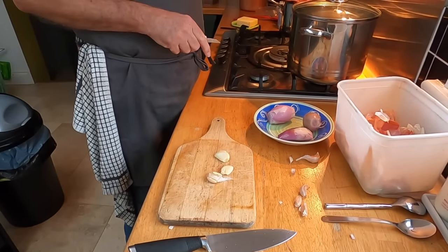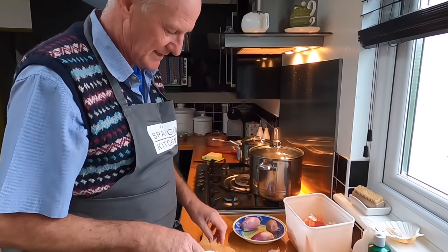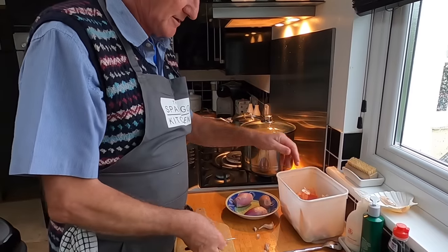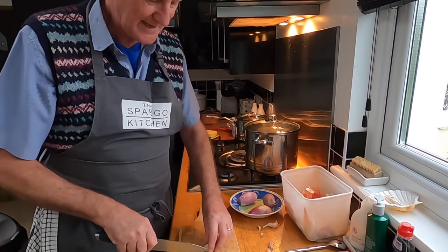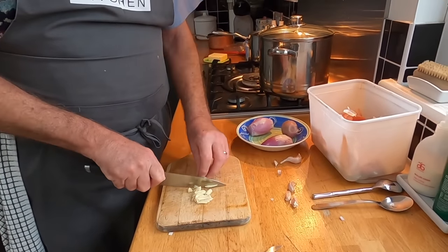No salt in any of these sauces, because the mussel stock will be incredibly salty. It's almost like brine, isn't it? We may have to let it down, so you wouldn't want to be reducing it.